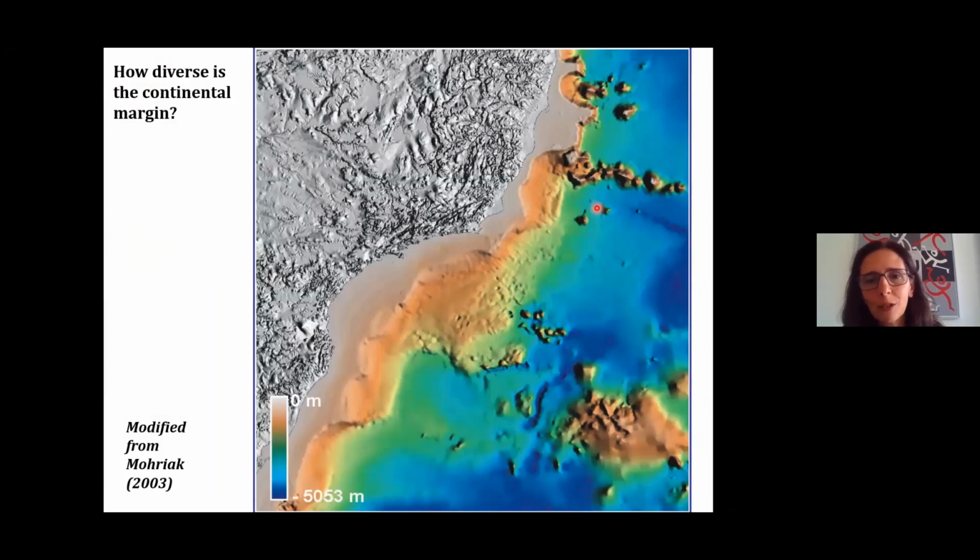We continental geologists usually forget about the oceanic plate and the continental margins. After this work with oil geologists, we learned a lot about it, and we learned that they're much less known than we thought. For example, if you see the continental margin of Brazil, this is the coastline, this is a bathymetric map.